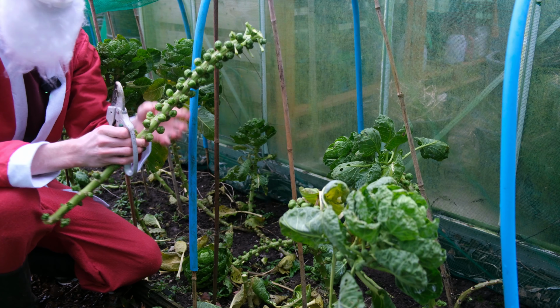Okay, I've got another bucket here. I don't know what they are. I think these are Desiree. There's one potato in there. There could just be from random potatoes that I've planted, to be honest. A couple of small potatoes. Okay, so we've got a couple of new potatoes.